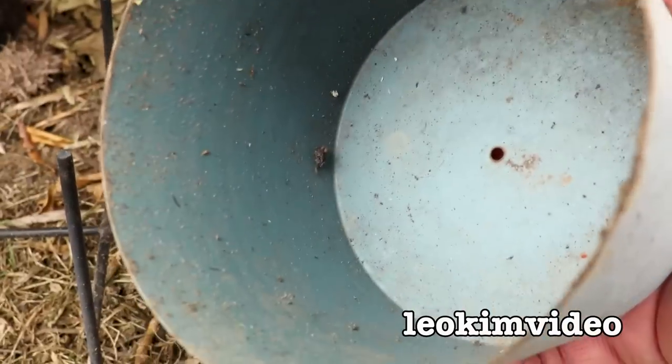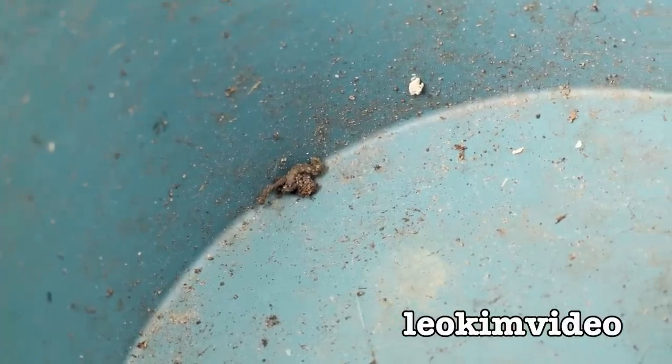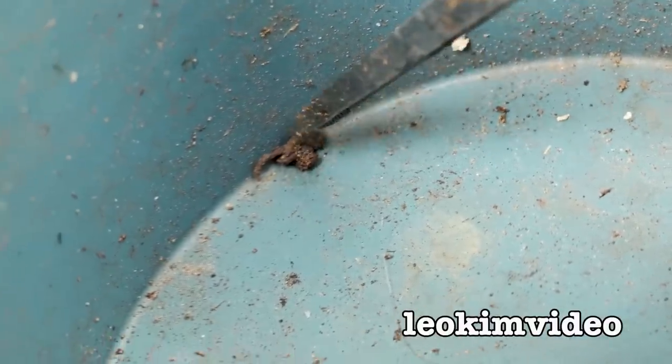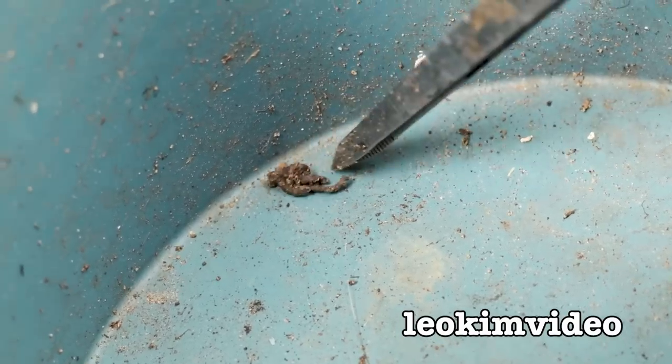Let me take a closer look at what that is there. I've got a cranky dog trying to attack me now. We will persist. It looks like snail scat. I can't say the word shit or poop, so we use the word scat. I think that's what that is there.